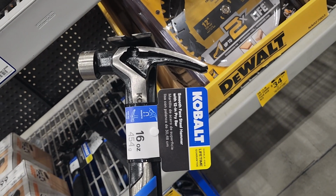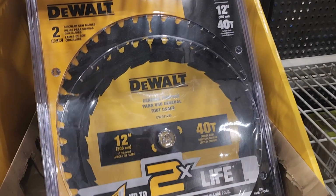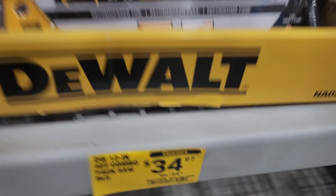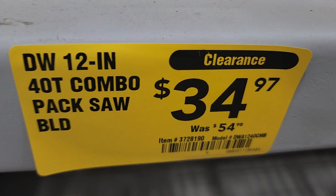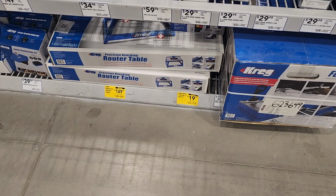Looks pretty nice. I wish it was $20. I like, my hammer's a little stronger, or a little heavier. Alright, this is a really good deal on these 12-inch 40 tooth miter saw blades. $34, down from $54. That's a really good deal on these. These are really expensive blades.